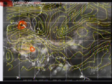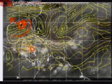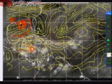And again, you can see that upper level low up here in the northern Gulf causing this wind shear. But again, that's going to be moving off to the northwest and getting out of the way. So the wind shear should not be a real big problem, but it needs to get vertically aligned to get developing down here.